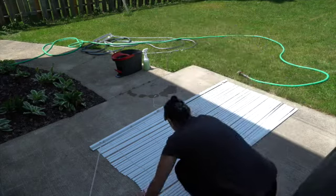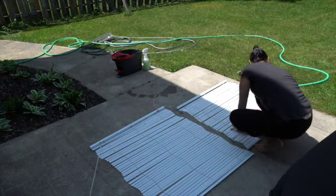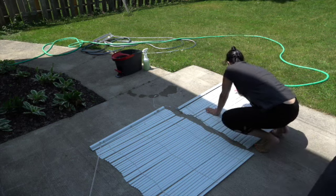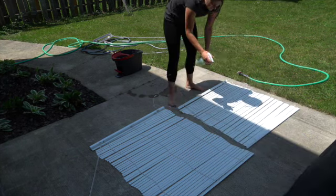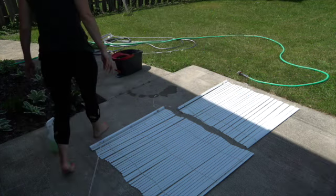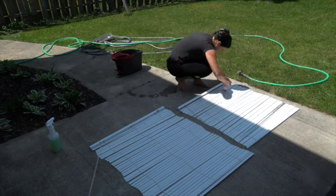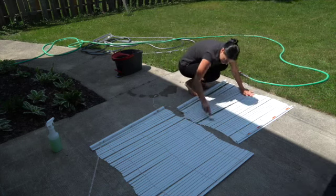Now I'm outside in the backyard on my little concrete patio trying to clean off those vinyl blinds that I took down earlier in the video. So I'm just using again that pine disinfectant spray. First I wet the blinds down with a clean rag and some hot water, just plain water, and then I sprayed it down with the pine disinfectant.